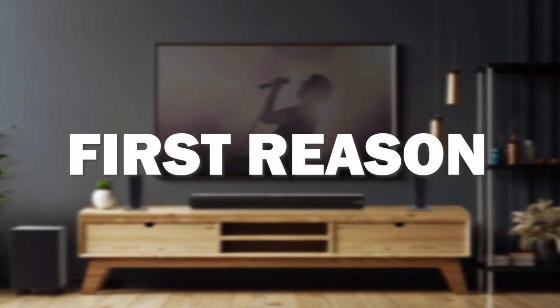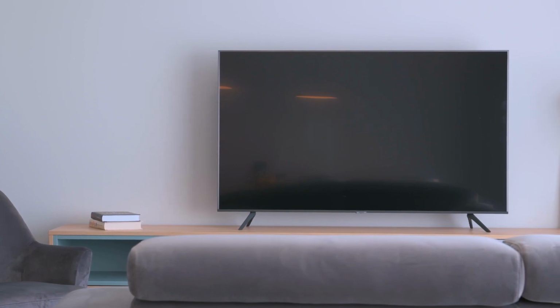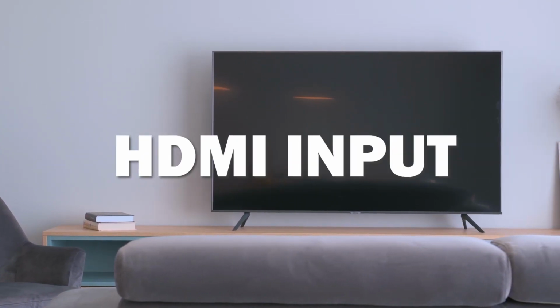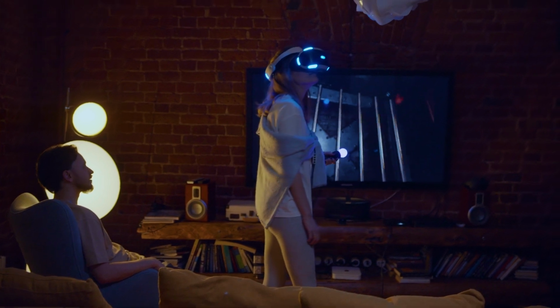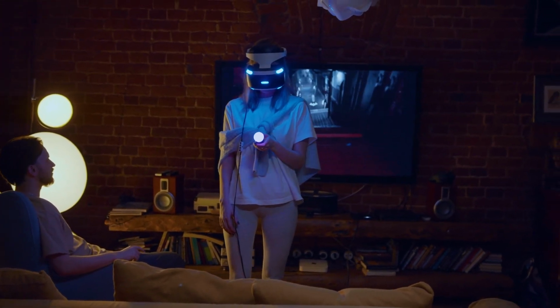The first reason this might be the best soundbar for you is that this soundbar can be paired with TV sets that have an optical input or an HDMI ARC input. This means that you can connect your TV in a couple different ways in case your TV is tied up using some of those valuable ports.